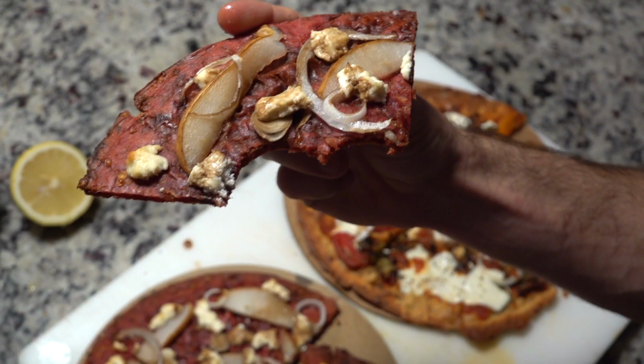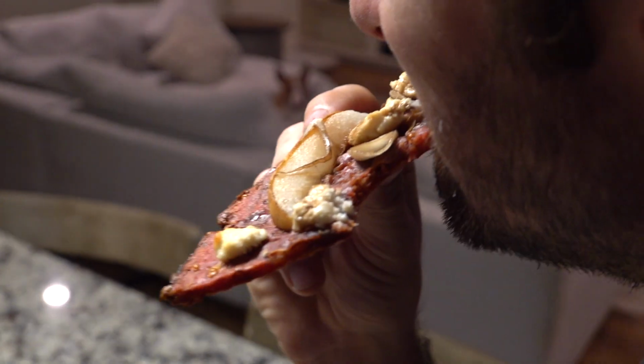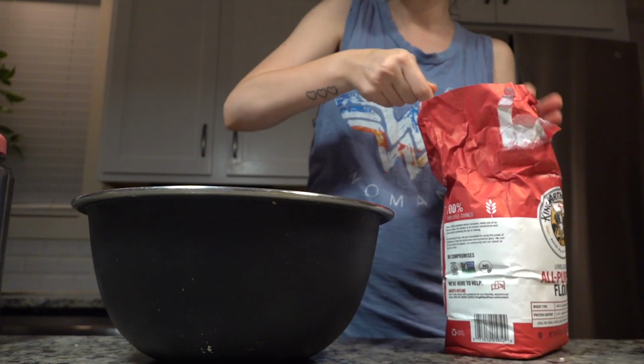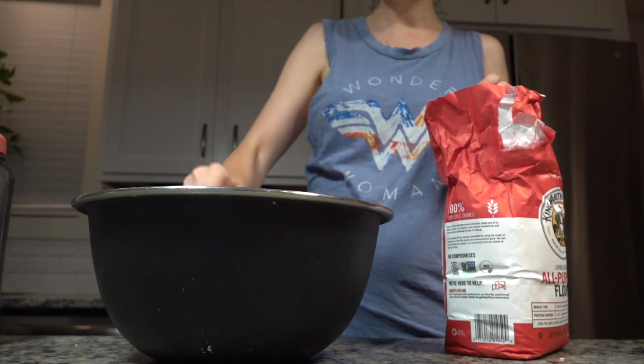Now, once we were done eating, which we kind of ate standing because it was a little bit later. I don't know if you saw the clock. It was like 9 o'clock at this point. I really wanted to get back to my bread making. So I did the rest of the recipe in the bowl.